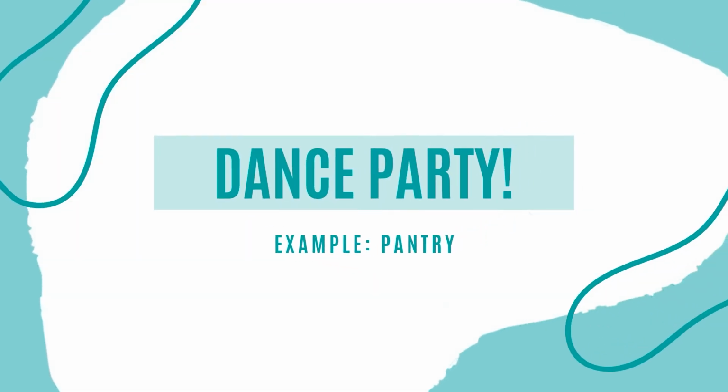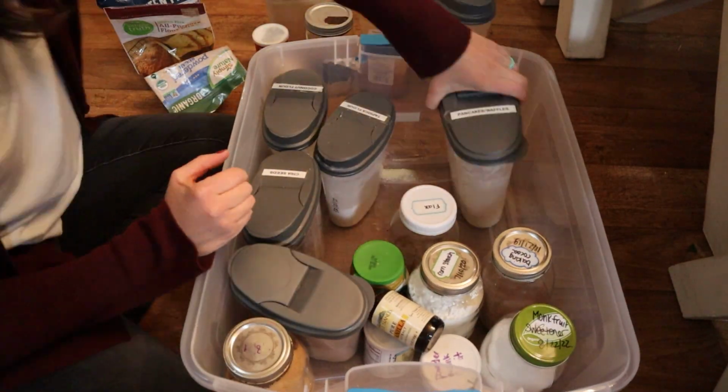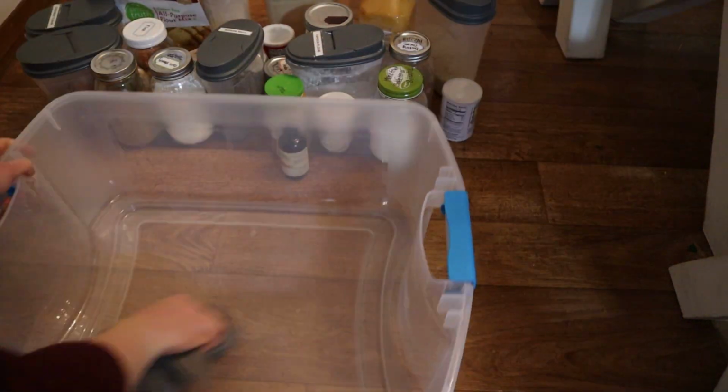And let's not forget to have a little bit of fun. Now, some projects might take you a little bit more time, like your pantry. Often when we're working on a big project like that, we can get discouraged. If you're starting to feel discouraged, stop what you're doing, play your jam, and count down from 5. When you get to 1, I don't care who's around, you start dancing.